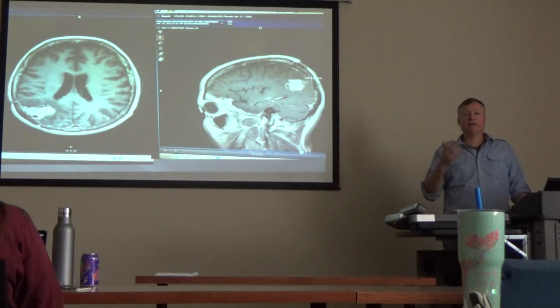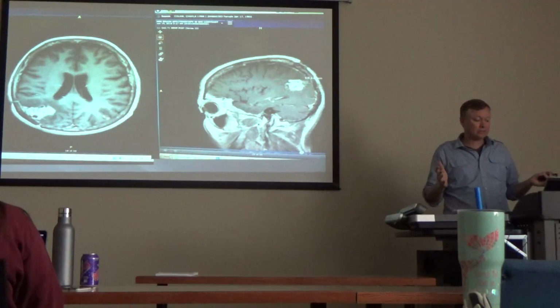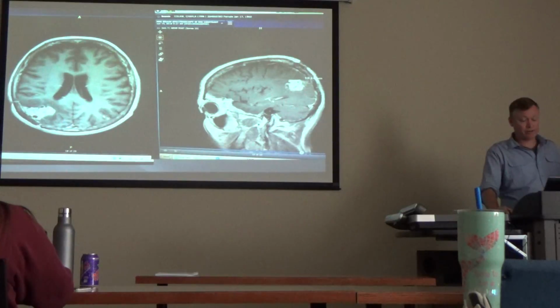But at some point, it'll continue to keep coming back, and we'll kind of have to go, well, there's only so much you can do, and people get tired of dealing with surgery. But she's done well. She hasn't had a lot of deficits, and so we'll keep treating her as long as she wants to be treated.